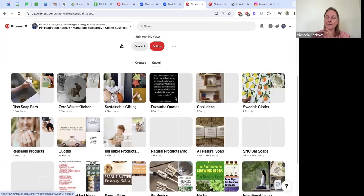Eco-friendly gifts, I would make a new board or rename some of these boards. Maybe the Swedish cloth, you can rename it, and you go eco-friendly gifts, or eco-friendly products. We have zero waste products, or zero waste living also. You can use eco home, which could also be one of the boards. You can put everything there, right? So we have eco-friendly gifts, eco-friendly home, eco style living. We have zero waste kitchen.